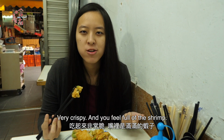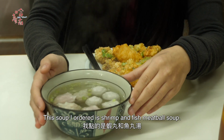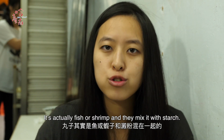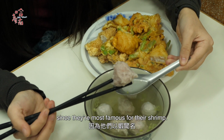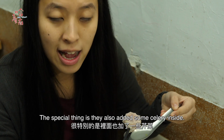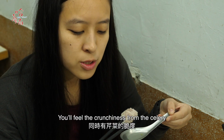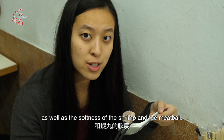Very crispy, and you feel really full from the shrimps also. And this soup I just ordered is shrimp and fish meatball soup. So how it's made is it's actually fish or shrimp, and they mix it with starch. Now I'm going to try their shrimp meatball, and since they're most famous for the shrimp, there's a really soft texture to it. And I think the special thing is that they even added some celery inside also. So you also feel the crunchiness from the celery, as well as the softness of the shrimp and the meatball.